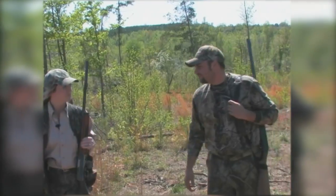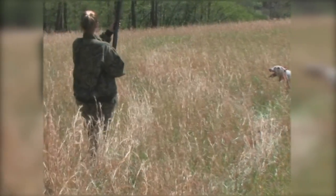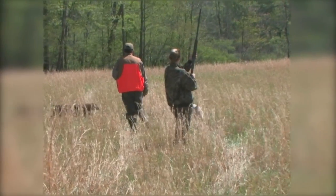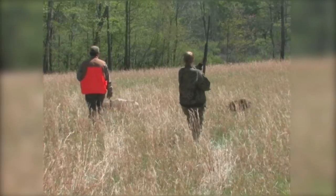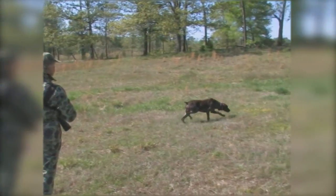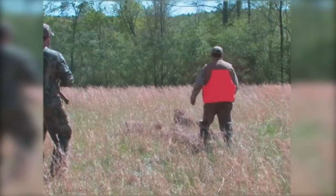Mm-hmm. You hear that? While in the field, the guide will use whistles and certain words to communicate with the dogs, while a series of high-pitched pings locate the dogs while they're on point or traversing the field. Once they're in position, the dog will remain on point until it's released by the hunter. This makes locating devices even more important in heavy cover. Get them!